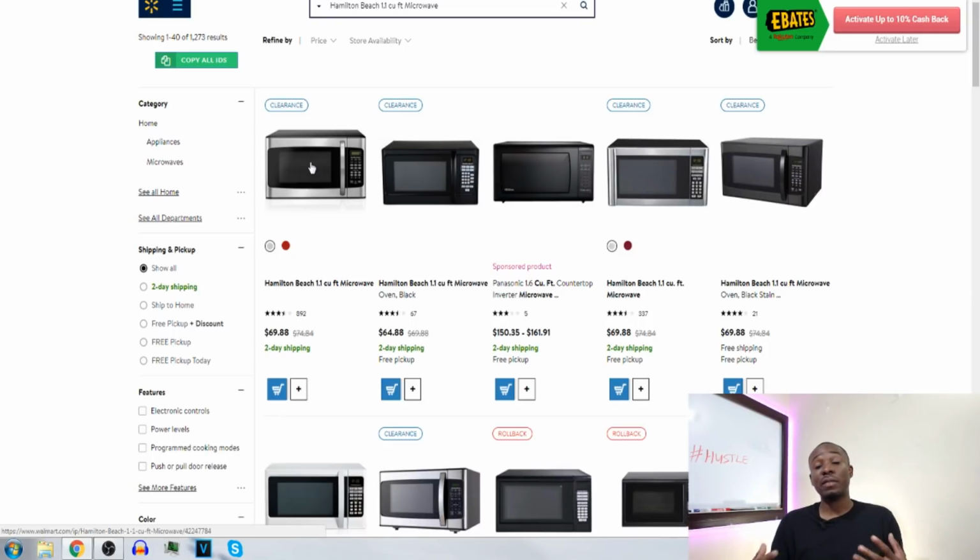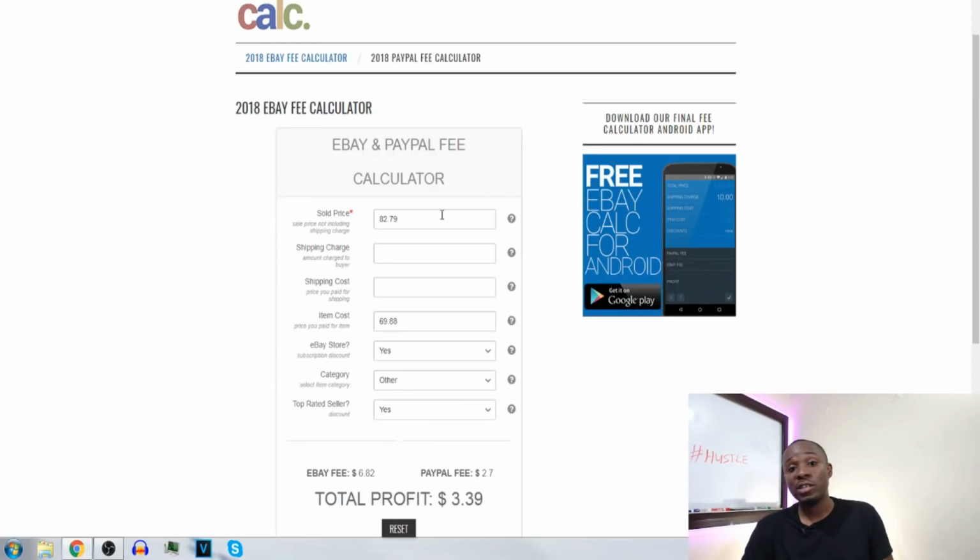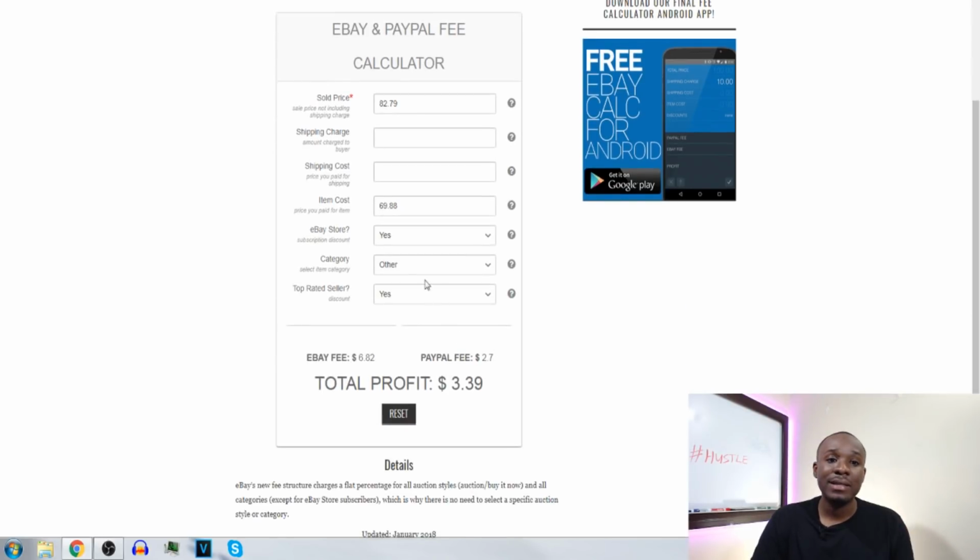So what I would need to do at this point is to figure out exactly what price I can sell this item at to be able to make a profit after my PayPal and my eBay fees and actually buying this product from Walmart. So what you can do as a beginner is to use something such as Final Fee Calculator. It is free, and all you need to do in this calculator is to just enter the cost price.